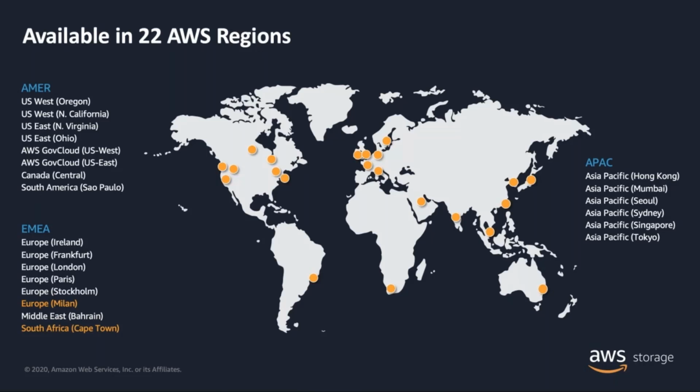DataSync is available in 22 AWS regions around the world, including both GovCloud East and West in the United States. This year, we added support for the Milan and Cape Town regions in Europe and South Africa, respectively, and will continue adding support for new regions as they come online.